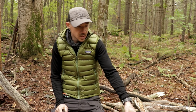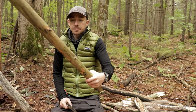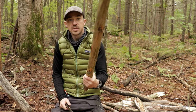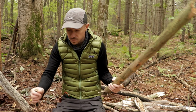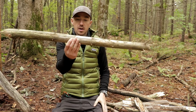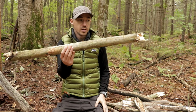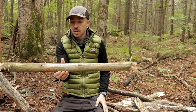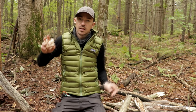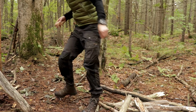All right, let's get this one split down. This is pine, white pine. We'll see how well this does with this knife for the shavings. To get it split down, I'll probably cut it in half first, and then use half of it as a baton, and that way we can see how well the knife batons as well. Before I do all that, I'm gonna go put my shavings in the shelter.